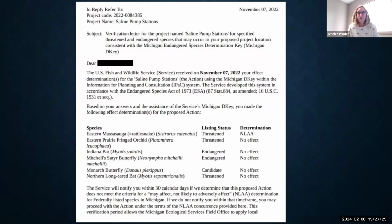This is actually an example of a letter. It has the project code at the top and the project name. It includes a list of the species and the determinations that the D key assisted you in making. It will also have instructions on next steps if any are needed. This is the official correspondence from our office, and many times nothing additional is needed.